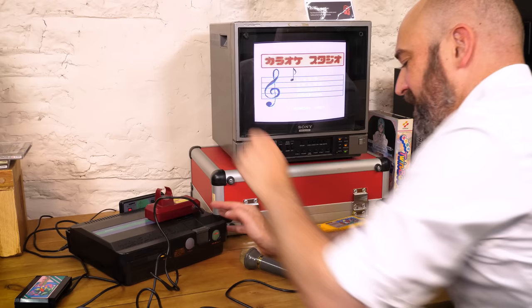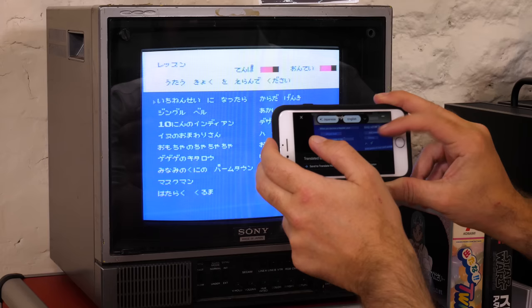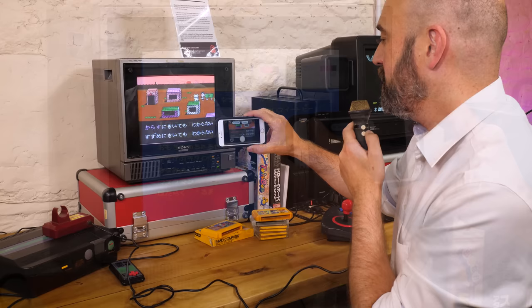Believe it or not, I don't speak Japanese, so I resorted to the Google Translate app again on my phone, and I selected a song which was translated on the screen as Dog Policeman, and I gave it my best shot.